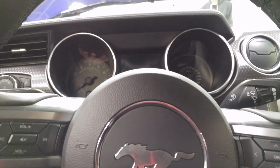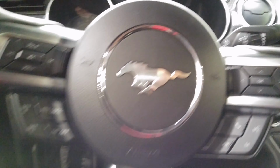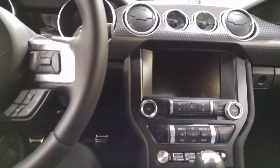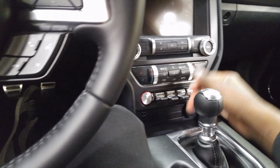Oh, this is the older one. This one doesn't have the digital dash. I don't know what year it is, though. It could be an A10. Got a 6-speed. Yeah, it's nice, man. I like the toggle things they got here. It's definitely cool, man.